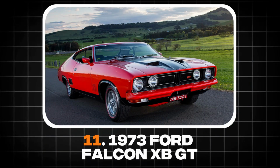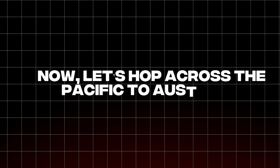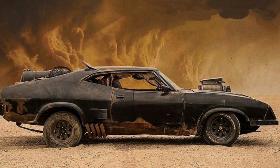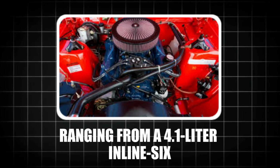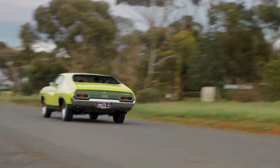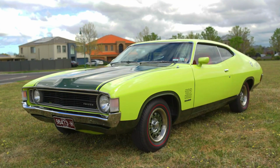Number 11. The 1973 Ford Falcon XB GT. Now, let's hop across the Pacific to Australia, where the 1973 Ford Falcon XB GT ruled the roads. If you've ever seen Mad Max, you know this car. It's a movie star and a muscle car legend, powered by options ranging from a 4.1-liter inline-six to V8s up to 5.8 liters. It offered plenty for enthusiasts craving power. But the XB GT wasn't just fast, it looked the part too. Flared wheel arches, a bold front grille, and a menacing stance screamed performance.